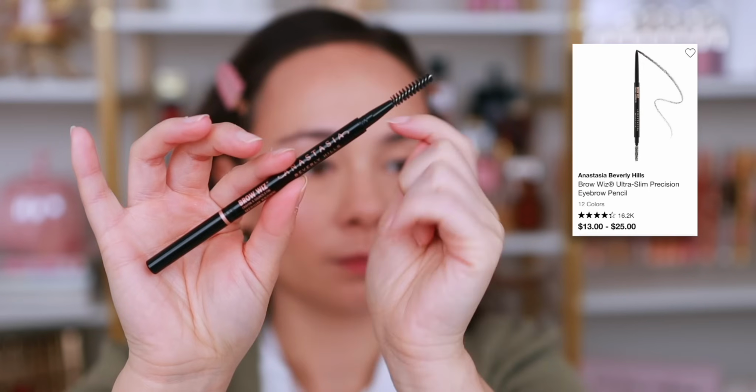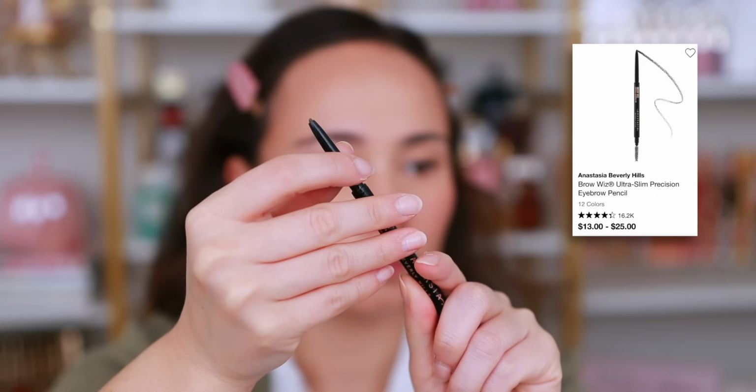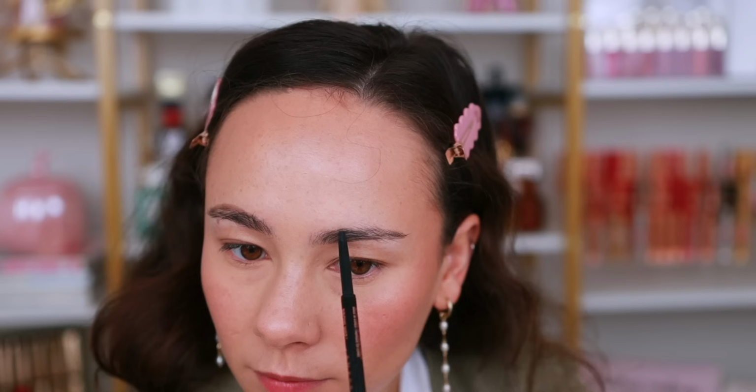This was my first brow pencil that I ever used, and there's just so many brow pencils on the market. A lot of times you can find great ones at the drugstore, but I did get ABH Brow Wiz Classic in a PR package, and I used it, and I was like, this is why this has been a bestseller for so many years.